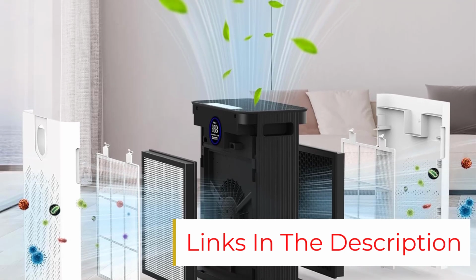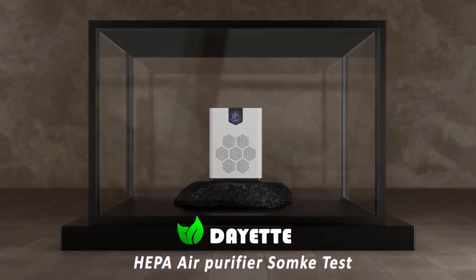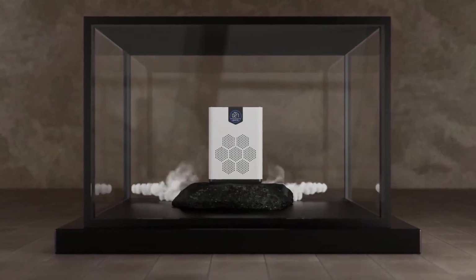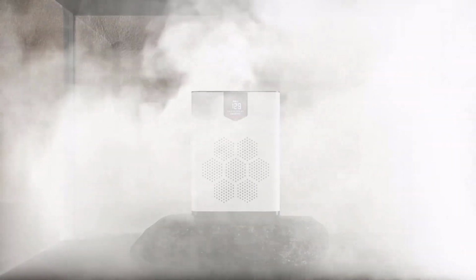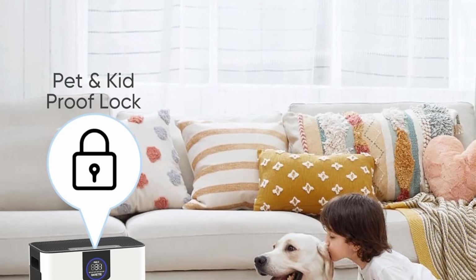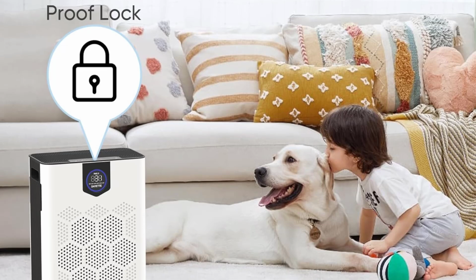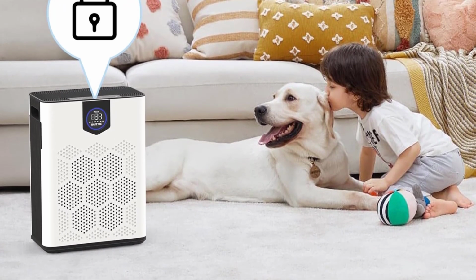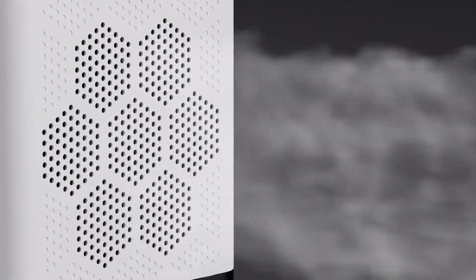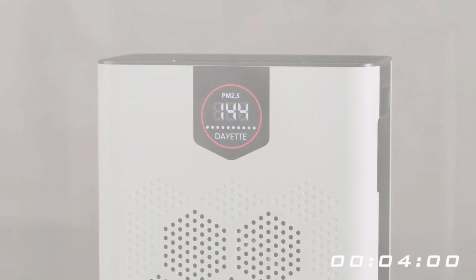99.997% of tiny particles, ensuring you breathe cleaner air. The two-sided air intake allows for faster circulation, purifying spaces up to 3,000 square feet quickly. Plus, its whisper quiet sleep mode ensures a peaceful night's rest, making it perfect for light sleepers. What we like: washable pre-filter for cost savings, high-efficiency H14 HEPA filter, fast air circulation, whisper quiet sleep mode.